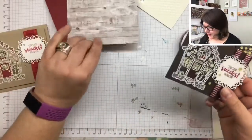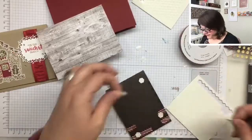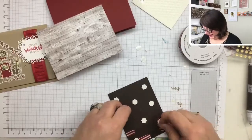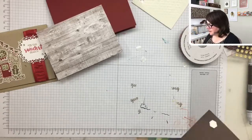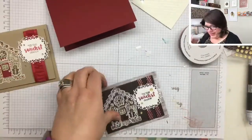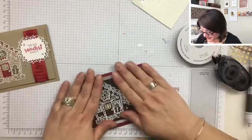How cute. Okay, next, let's pop this whole thing up with dimensionals. Card can't sag, so there you go, in the middle. See, look, my dimensional backs are sticking to the glue on my hand from that multi-purpose glue. All right, let's stick that to that wood grain layer, and a reminder of Thanksgiving on the back. Okay, here we go. Ooh, that looks fun.